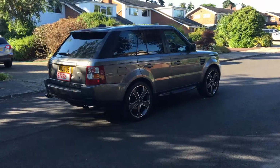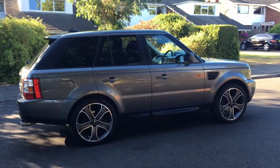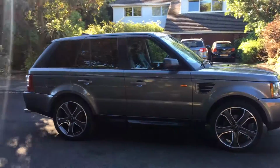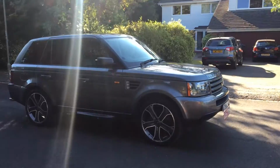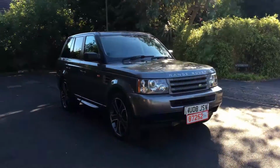This video presentation is for this equally gorgeous Range Rover Sport. The car has the very highly sought after 2.7 litre turbocharged diesel engine, just over 92,000 miles on the clock, a good service history, and it's just passed its MOT with no advisories. On its last service, the car also received a new cam belt and water pump, and it had a major service.